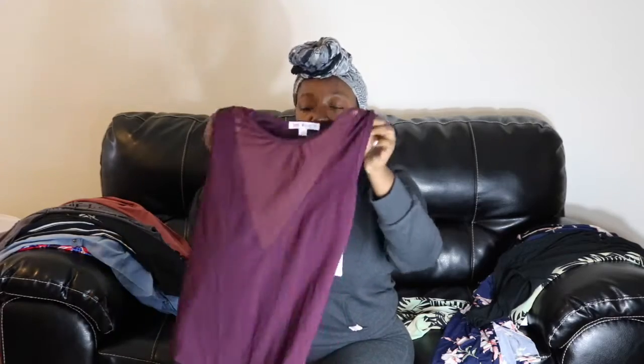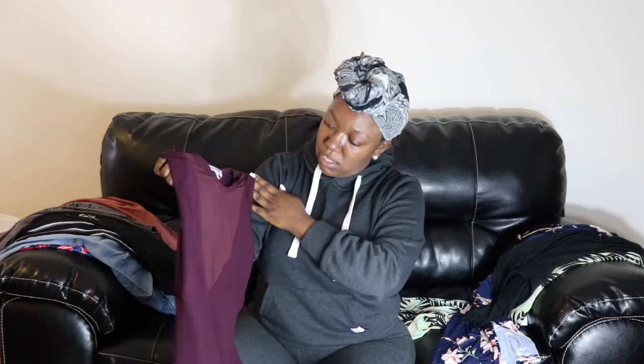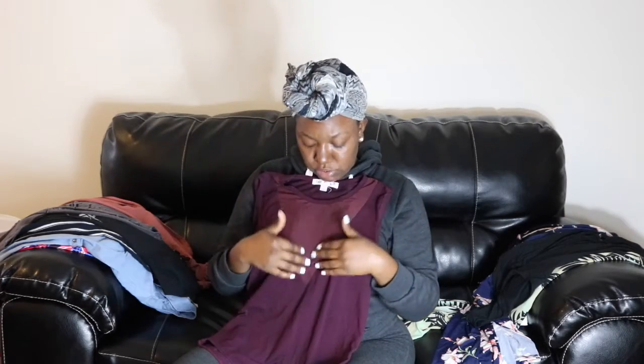So I'm in love with this color. It's like a maroon. It's coming up on the camera as, it looks purple almost, but it's like a maroon, burgundy, and I have some lipstick from MAC. I will have to find out what's the name of it, but it goes with this shirt exactly, like the exact same color. But this shirt right here has a little sheer by the cleavage.